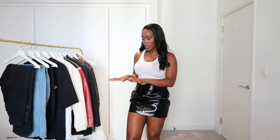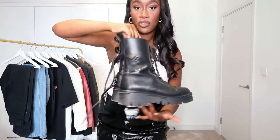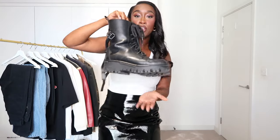So right now I have a few boots down here, you can't see them. I'm gonna pop some up, let me show you. So we have my campsite boots from Valentino. These are my go-to boots, obsessed. You need a pair of combat boots that are versatile, that you can wear literally throughout the year. So you have a pair of these.